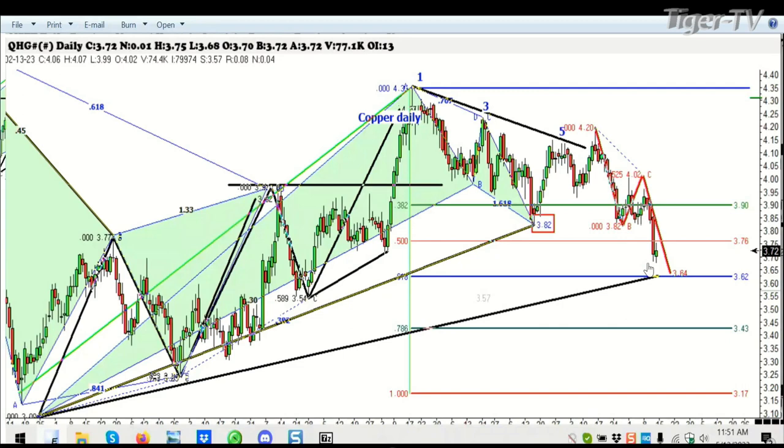Anyway, that's what we'll be watching here, and you'll be able to see it coming down in this area right here. So it'll make it really interesting if we can get to that area and then hold that area, 365.